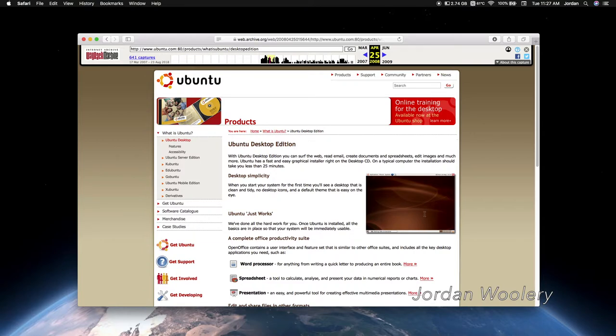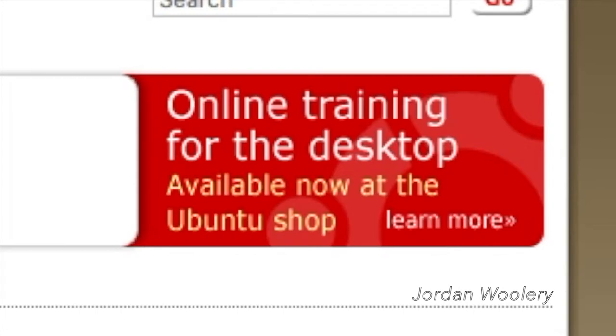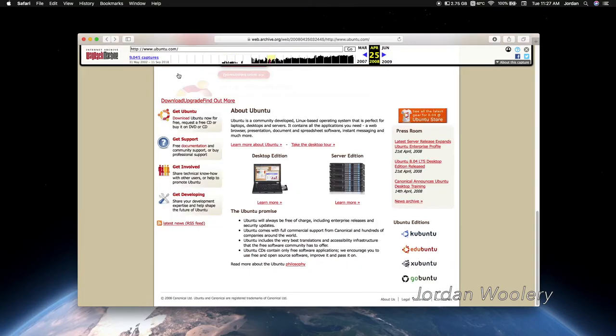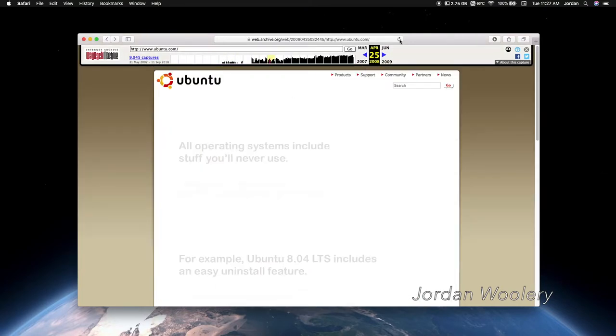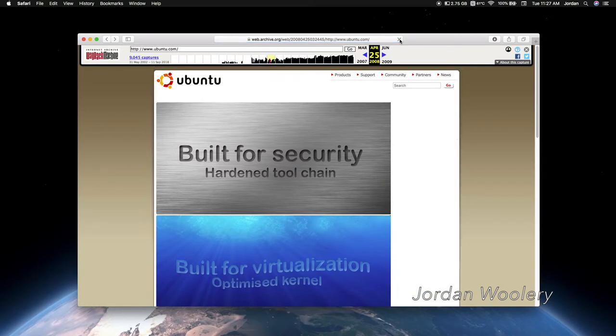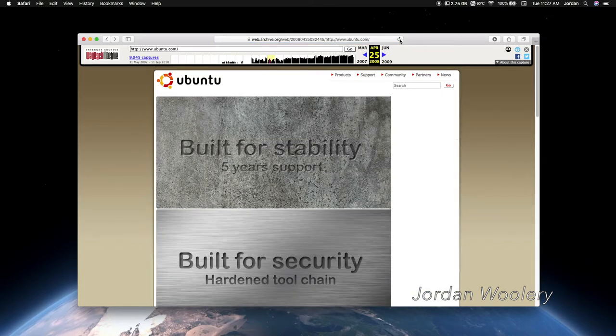See, at this stage, they didn't update the wallpaper. However, they did apparently offer online training for the desktop, available now at the Ubuntu shop. That's something I've never seen before. But anyway, there was one particular version of this website. There's another snapshot that the Wayback Machine has that shows the server touts. I'm not sure which refresh will have it. There we go. We got it coincidentally on the first try.